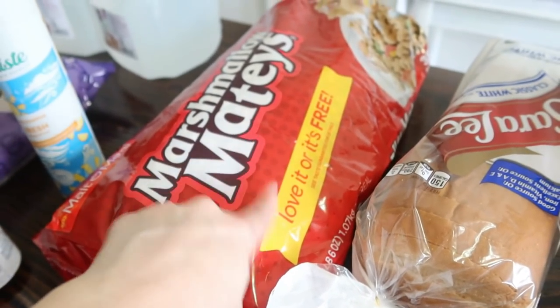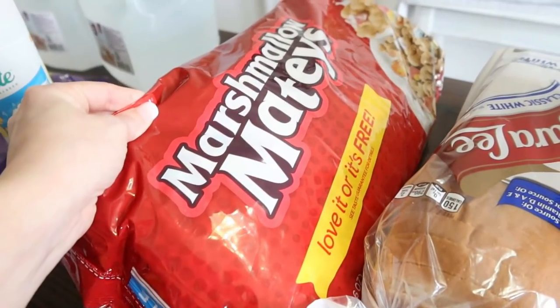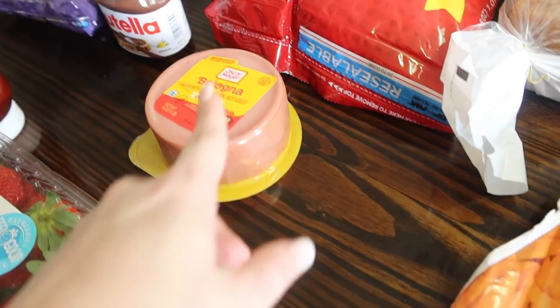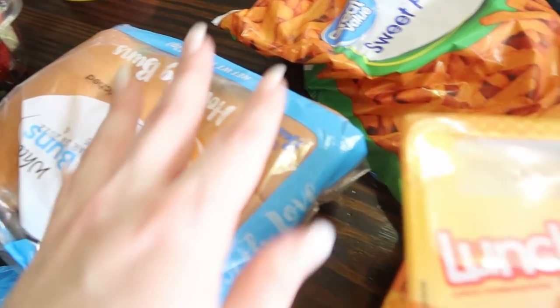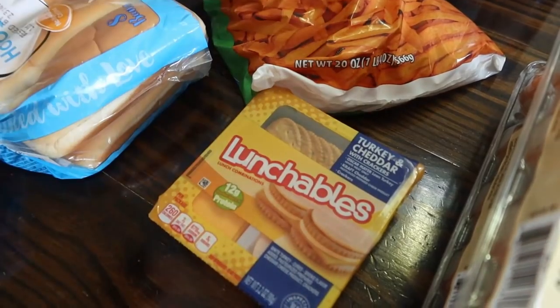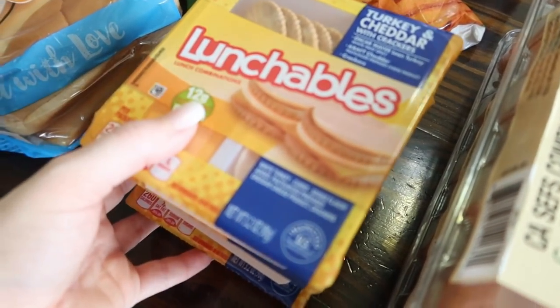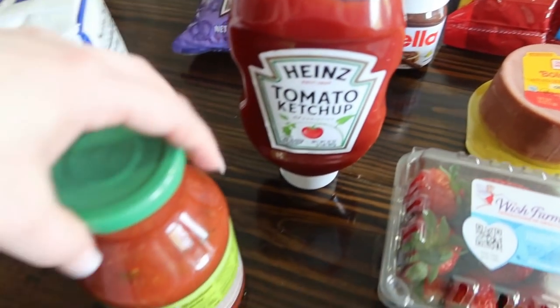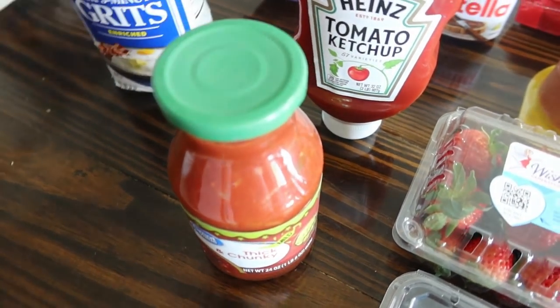I got a bag of cereal for the kids. This is the marshmallow Matey's. Some bologna. My kids really love bologna. Some hot dog buns. These I thought would be a fun lunch one day for them. So I got 3 of those. I got some blueberries, strawberries. We needed some more ketchup. Here's that salsa I was telling you about.